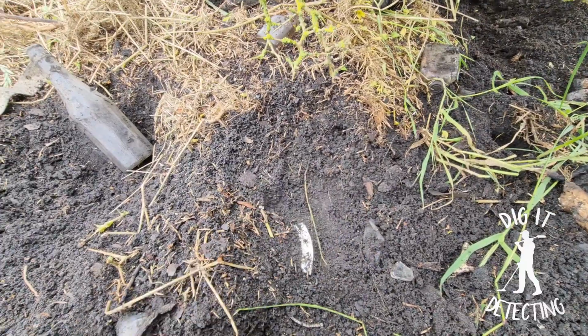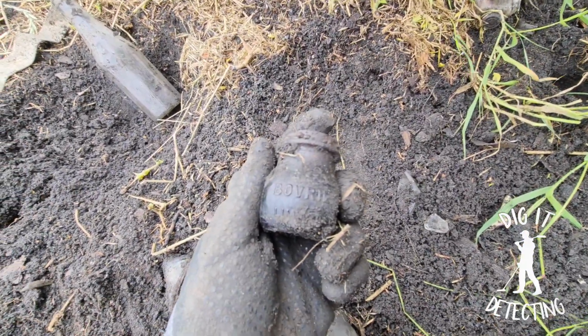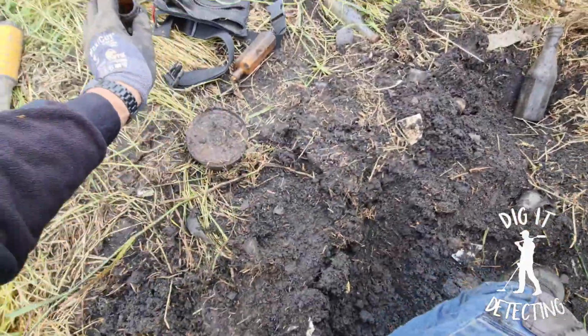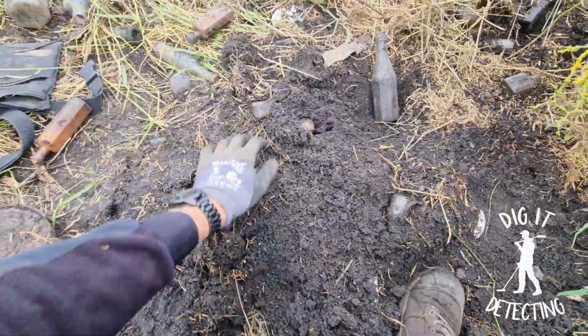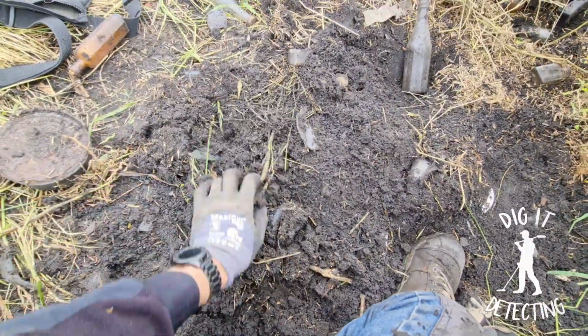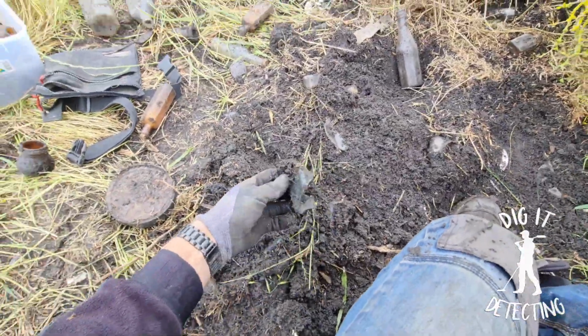And I started digging over here, so got to stop wiping things on my pants. I am getting extremely dirty today. Little Bovril 2-ounce limited bottle there though. We're on the other side of the tree, as you can see. We've had enough around the other side. We started filling it in.